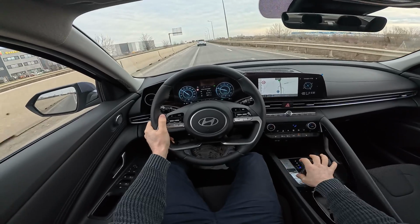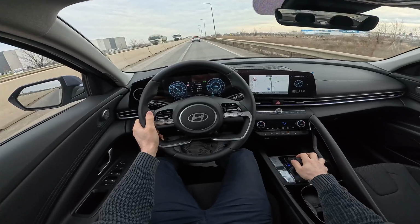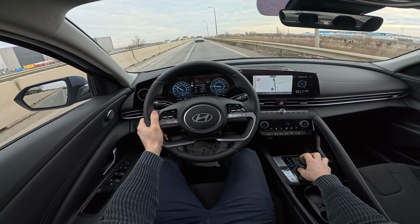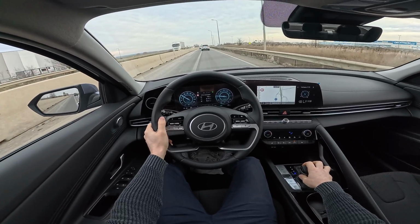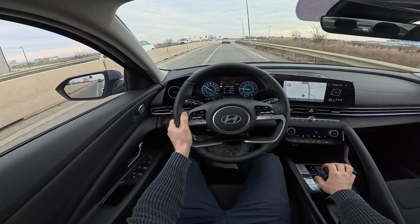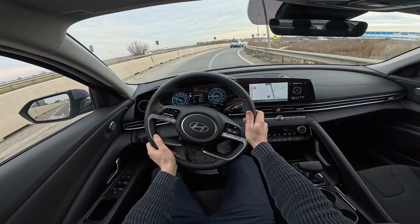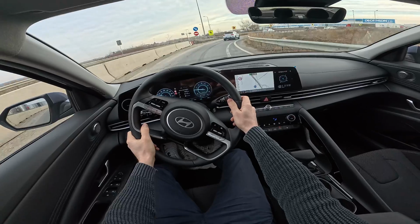Transmission combined with the engine, it's very good. Everything is set up so good. Hyundai in the last years makes such good cars. Totally deserve to take into consideration. If you have it in your country, you have to test drive it, you have to go and see the car, because you might fall in love with it.